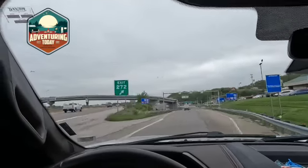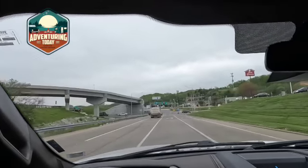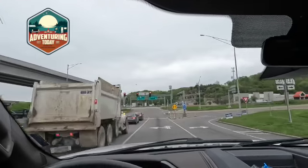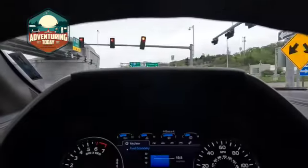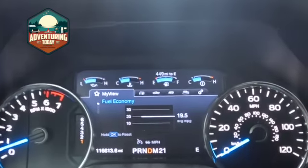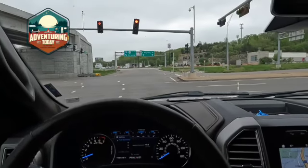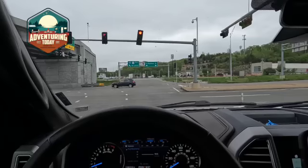So it's not going to be quite as good as the 2019, but it's not going to be that far off. So a huge testament to the quality of vehicles that Ford makes. So we're coming to a stop here, and we are at 19.5 miles per gallon. 19.5. I will take it. Compared to a vehicle that is nearly brand new.